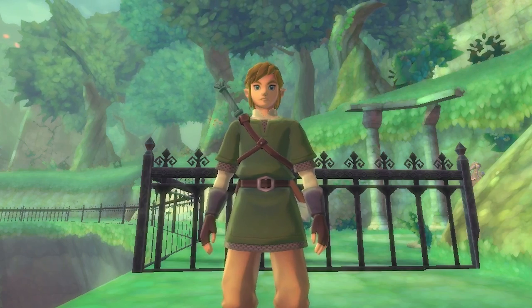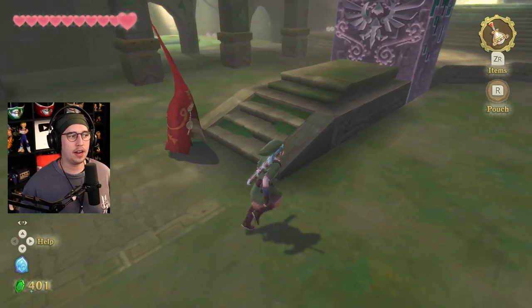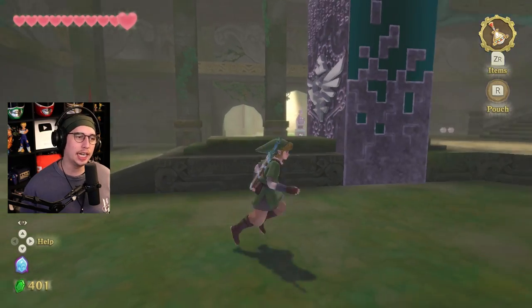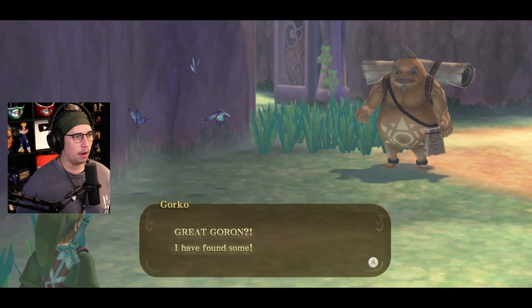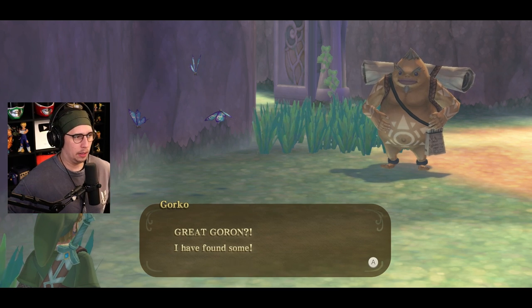We seem to come across predicaments like this quite often, don't we, Link? Hey, Granny. Link, you're back. To clip my nails, I hope. No, I'll do that later, Granny. Later, okay? Great Gorons! I've found some! You found what now?